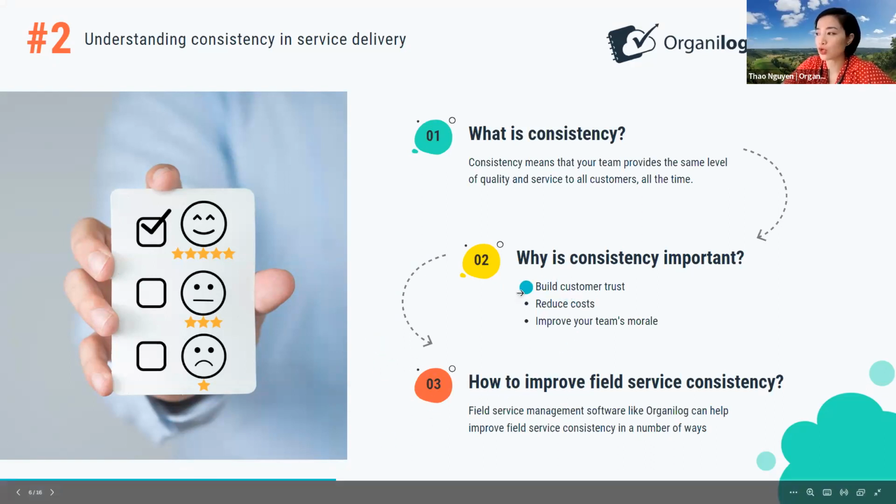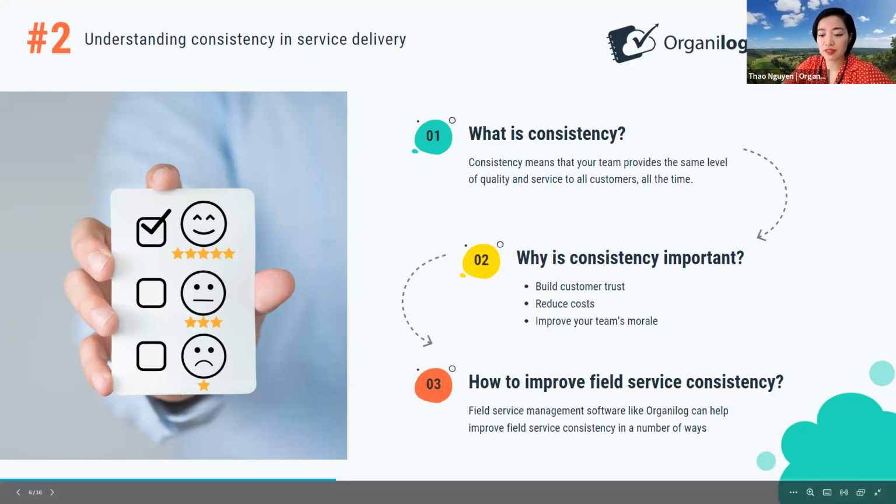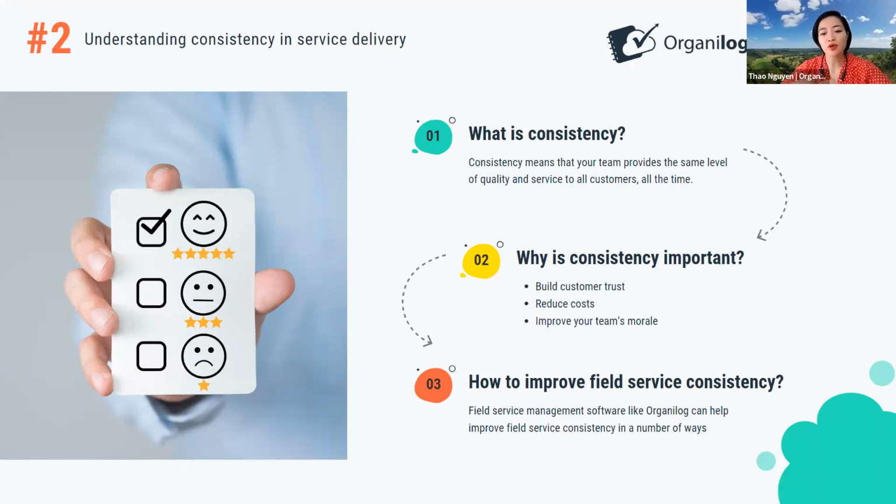Consistency also helps improve the efficiency and productivity of your field service operations. When you have a consistent process, you reduce waste and variability of your operations. You can also increase the predictability and visibility of your field service performance. You can better plan, allocate, and optimize your resources and assets. You can also measure and improve your key performance indicators, such as service level agreements, first-time fix rates, or net promoter score.